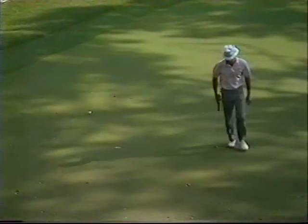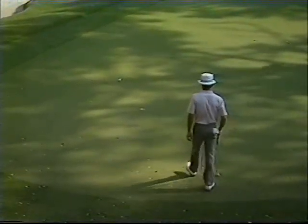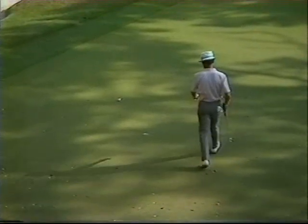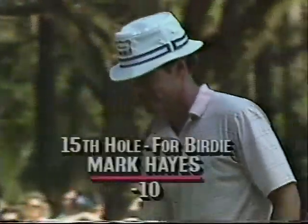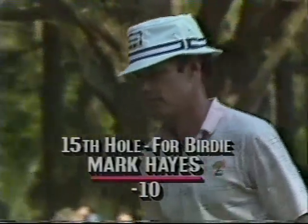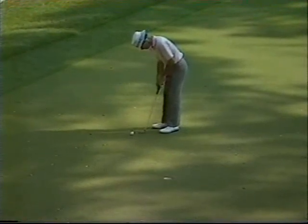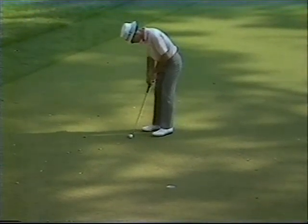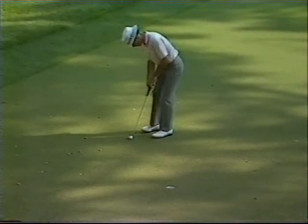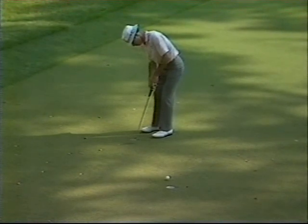But Gene playing awfully well. Strange irony this week. Mark Hayes' dad has been caddying for him all year up until this week, and he credits his good play with his work with his dad. Just to pull within 2. Well done.